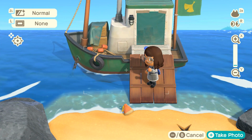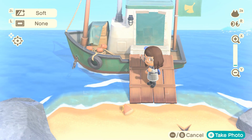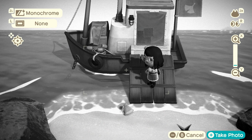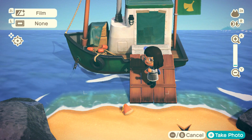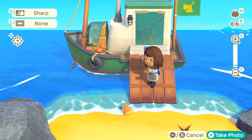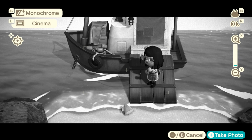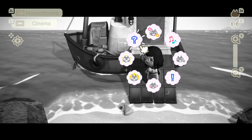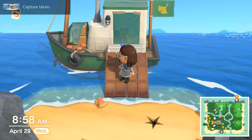Oh, and in fact, you know what would make an even better picture? One second. To show off that this is quite mysterious. Either this one, or what do you guys think about... Where's my black and white? There we go. We've got quite the mystery going on Red's trawler here. What could be happening? Okay, that's adorable.